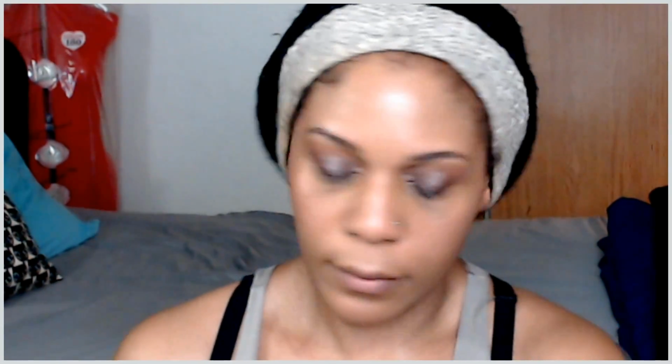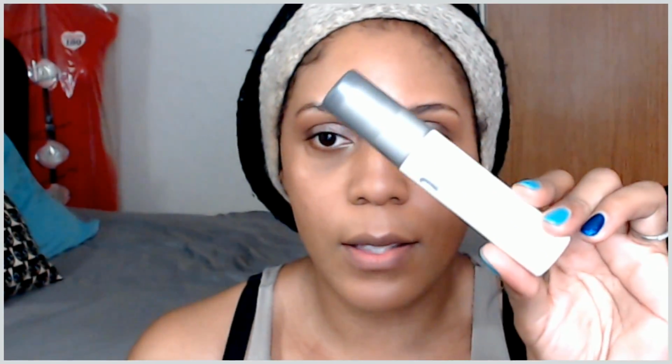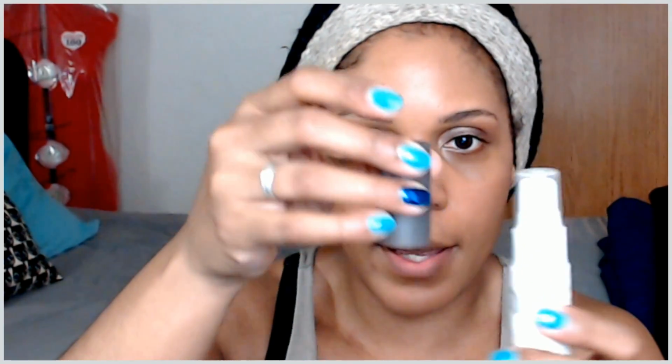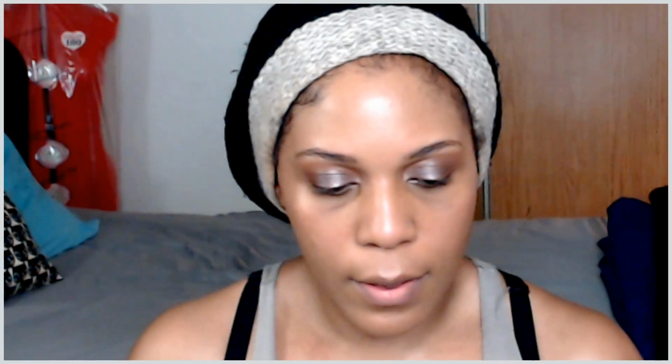Okay. And I'm going to use this setting spray by Urban Decay. It's the Slick Makeup Setting Spray. It's the oil controlling one. Sorry that the camera pretty much is washing this out. It has two different lids, by the way. This one and then this one. I'm going to go like this.